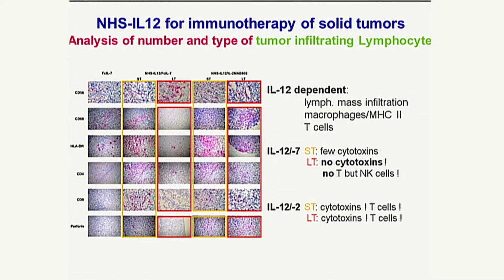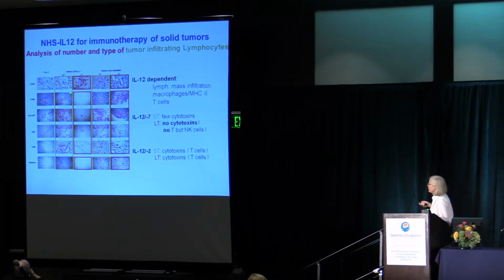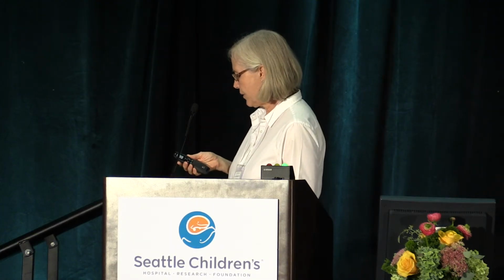While in the IL-12/IL-7 treatment, we found in the initial and short-term treatment the same pattern as in the IL-12/IL-2, except for the perforin that was not as pronounced. However, after long-term treatment, we had no perforin, we had no T cells, and also a very reduced myeloid compartment. However, we had lots and masses of NK cells. And as expected, in the controls we had only very few NK cells and very little expression of class 2, indicating M2 phenotype of the macrophages.